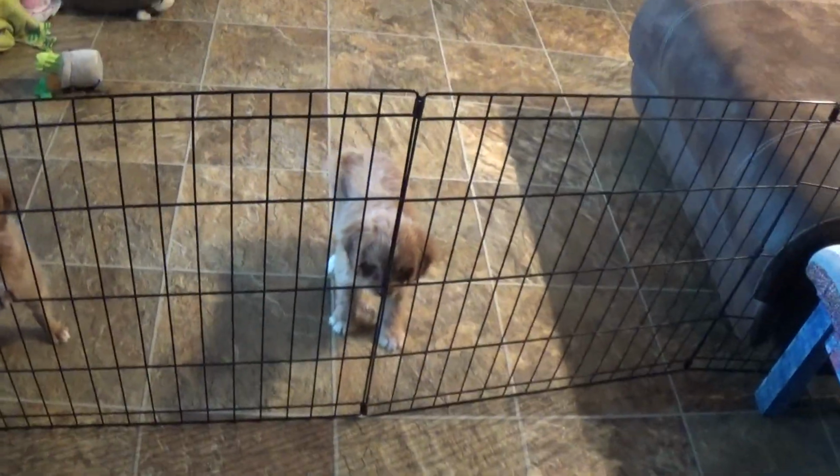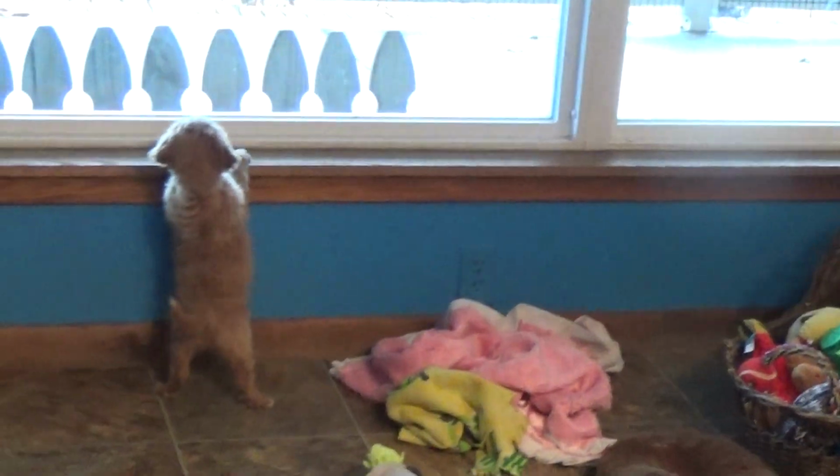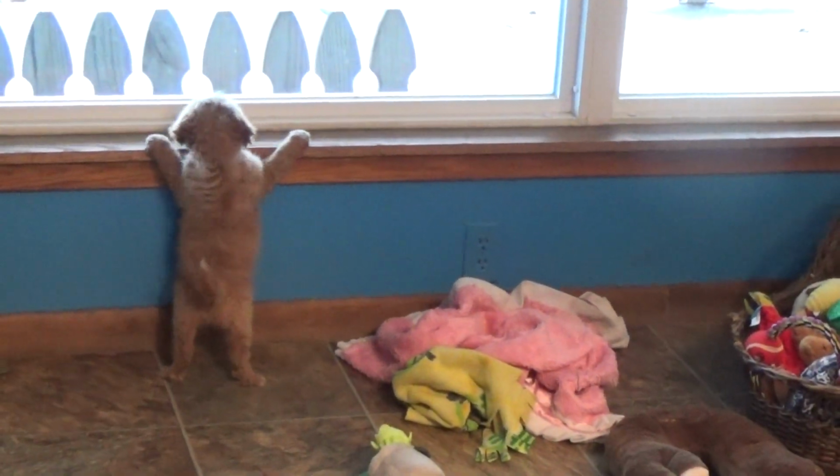So this is Layla and Linda. Layla's got the white paws. Linda's a little bit smaller. There's Linda. And that's the last I'm going to say. We're going to let them play, and hopefully they'll put on a good show for us.